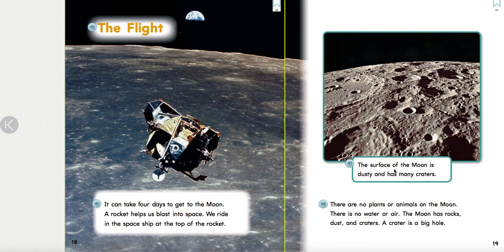The surface of the moon is dusty and has many craters. Dusty is dirty. These are craters. There are no plants or animals on the moon. There is no water or air. The moon has rocks, dust, and craters. A crater is a big hole like these.